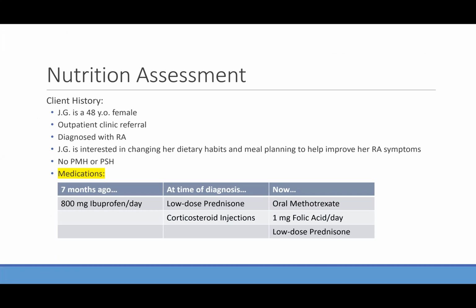Beginning with the nutrition assessment, JG is a 48-year-old female. She is also a mother to 3 boys and works full-time as a hairdresser. JG was referred to a registered dietitian as an outpatient visit to provide nutrition education pertaining to her recent diagnosis of rheumatoid arthritis. JG specifically stated that she is interested in changing her dietary habits and meal planning to improve her RA symptoms. No past medical history or surgical history was available on this patient.